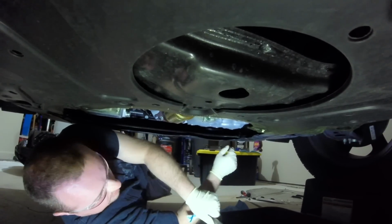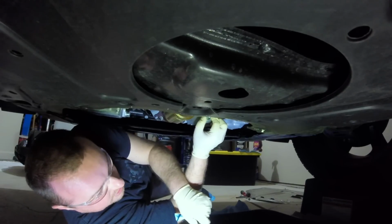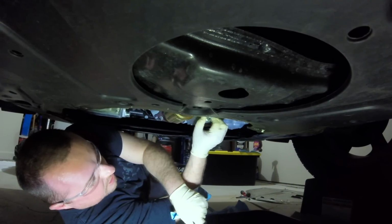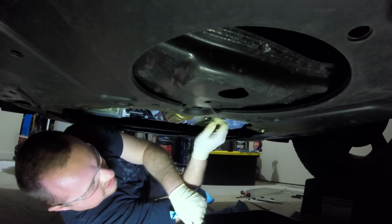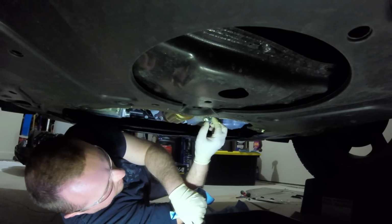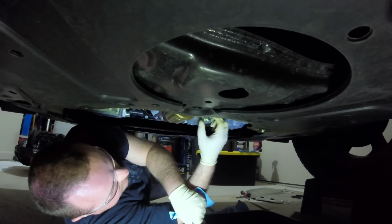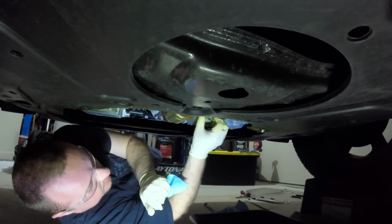Moves very easily. I'm trying to guess precisely where I need to be here. Get it all the way. Oh wow, look at that, actually. I don't know, I guess the washer usually sticks a little closer to the hole. Make sure that washer comes off.